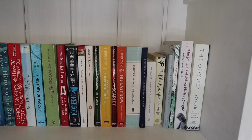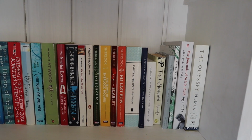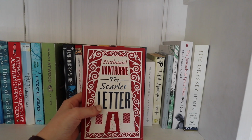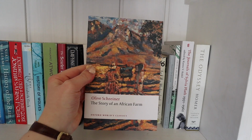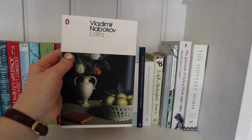So then here we come on to more classics. Most of my classics are on the shelf below, but these are just a few of them. And I also have a lot down in the library, but these are the ones on my shelf. I've got The Scarlet Letter by Nathaniel Hawthorne, Rebecca by Daphne du Maurier. I love this edition so much. The Story of an African Farm by Olive Schreiner, which every book on my bookshelves you can assume that I'm recommending to you because I'm very picky as to which books I keep on this shelf. I have Lolita by Vladimir Nabokov.